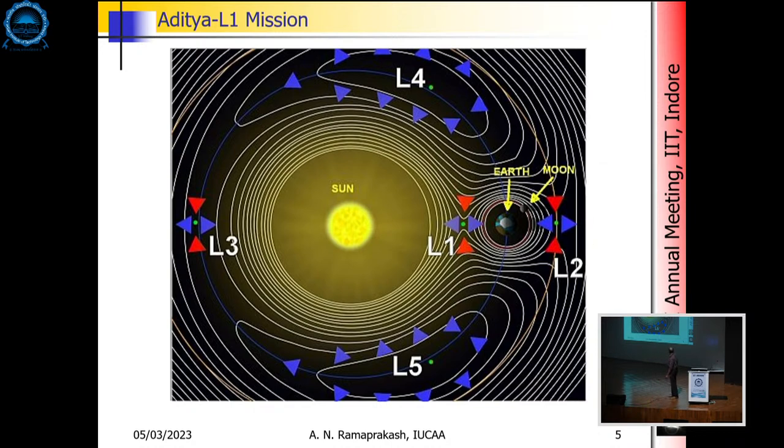All the payloads can continue facing the Sun, collect data from the Sun all the time, and at the back of the telescope, the satellite can point towards Earth all the time and keep, whenever it's visible to the ground stations, the data can be downloaded, and this can happen in principle 24/7. So this is a very advantageous position to study the sun.